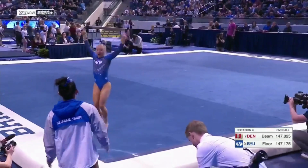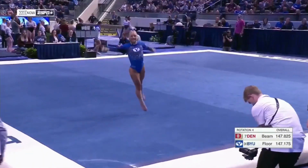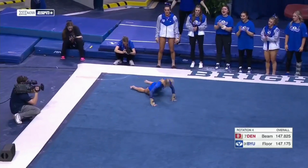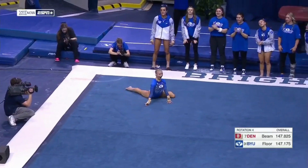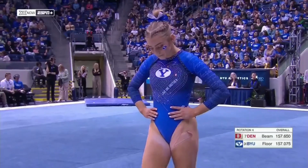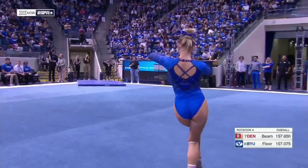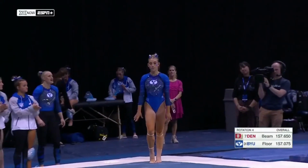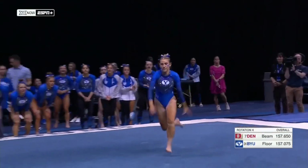Another pass for Millar-Crossman. You see her expression. I remember you had Eliza on BYU Sports. I'm telling you, the rankings do not show how good this floor team is. Wow, what a score there to begin for Eliza Millar-Crossman.